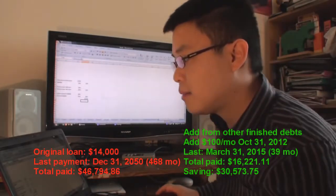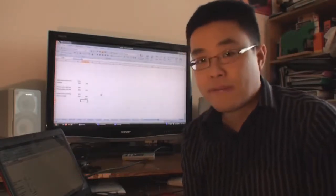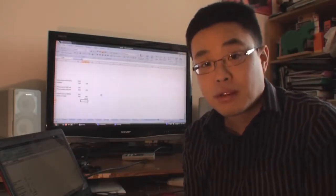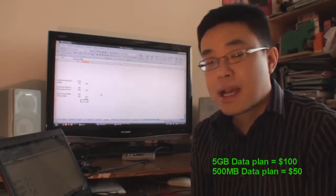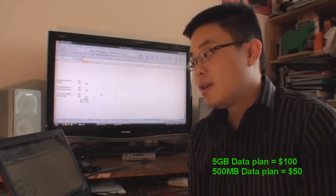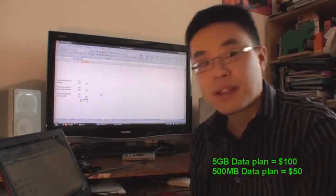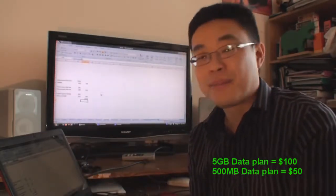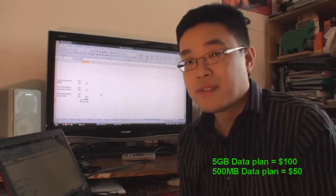Now, lifestyle. A lot of people have huge lifestyles that they want to show off, like having a 5 gig phone plan when you really don't need it. I looked at my own data plan, and I realized that I was using about 200 to 300 megs of data a month. So instead of spending $100 on that 5 gig plan, I now, well, I don't spend this much, but in this example, a $50 500 meg plan a month. So that's a $50 savings.